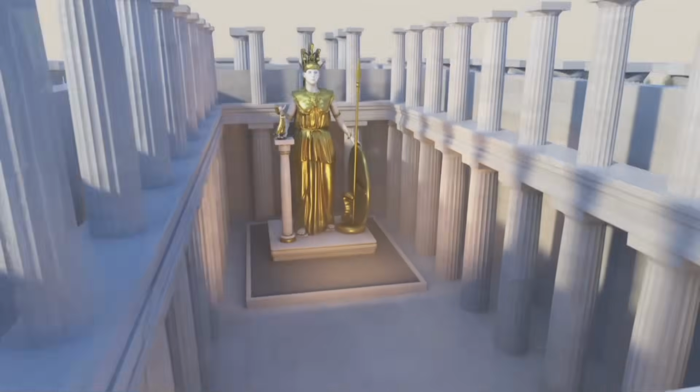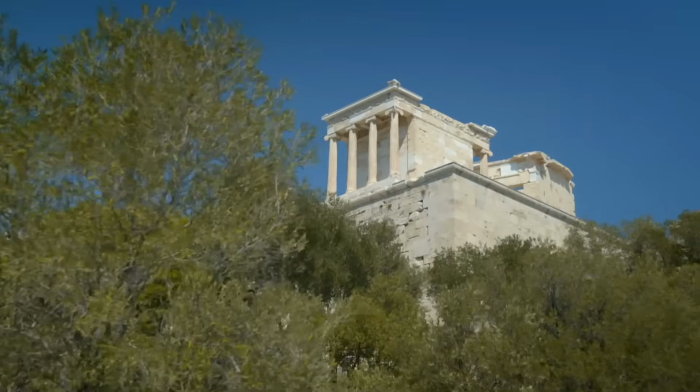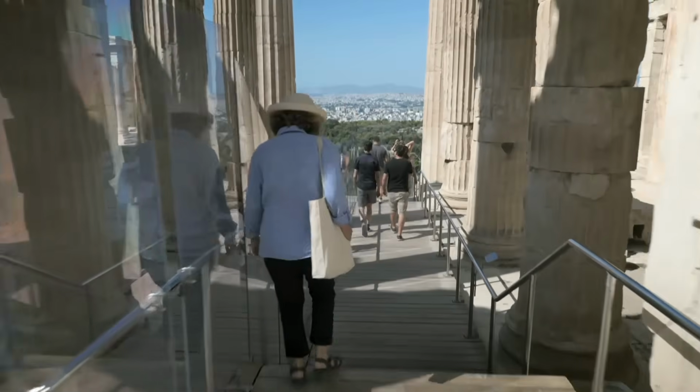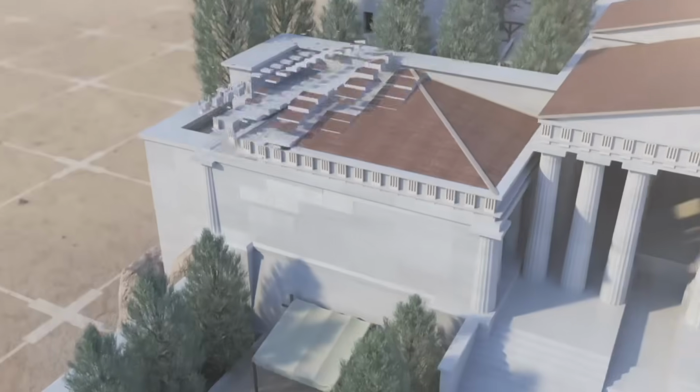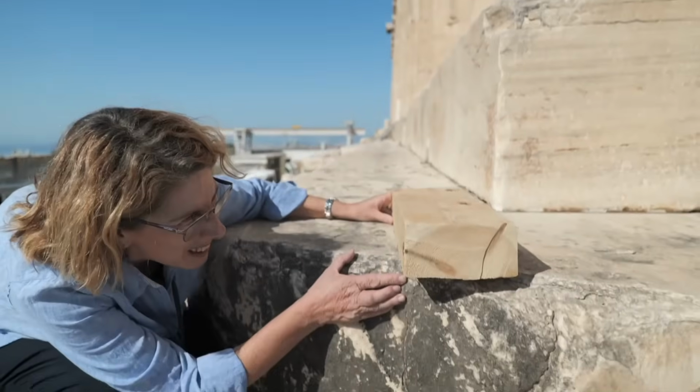You are about to uncover the engineering skills that the ancient Greeks had to develop to assemble marble blocks weighing more than 10 tons, as well as the antiseismic systems concealed at the very heart of the stones. Greece lies in the seismic arc of Europe. They undoubtedly took that into account in designing their monuments.